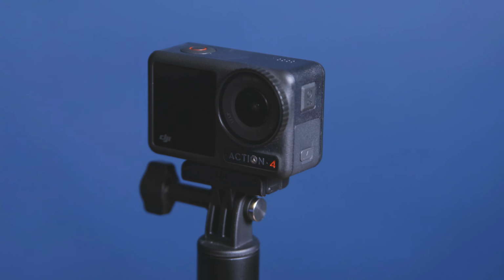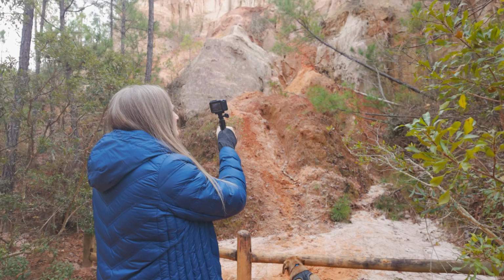But as for the Action 4, it will be staying with my kit as a B-cam or even secondary backup camera that my wife will maintain and use for future travels.